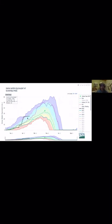The line's kind of flatlined, and so we're still above average. We got a lot of water in that snow, so that's good, but it's just been dry for a bit.